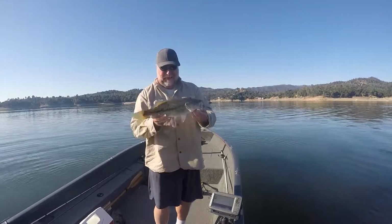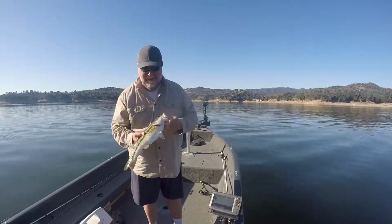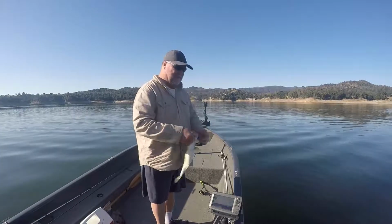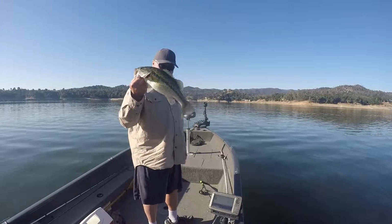Pretty respectable bass out here. This is a nice bass right here. This is a good 3.5 pound spotted bass. Absolutely nothing to be ashamed of there. Wow, look at the belly on that thing. This guy's eating really good.